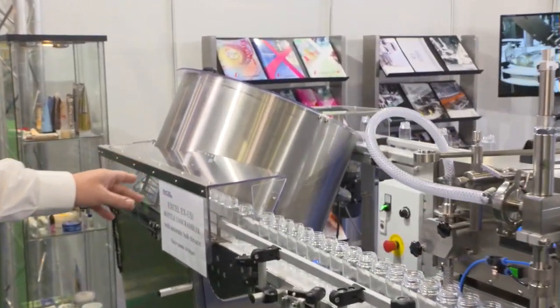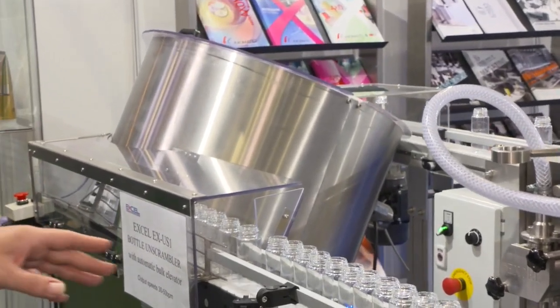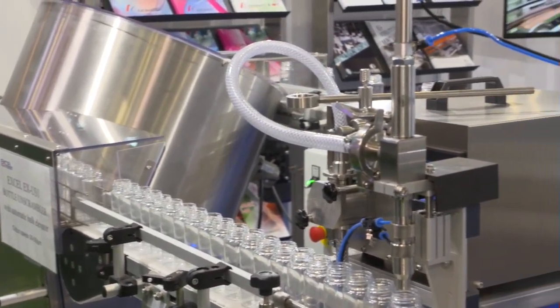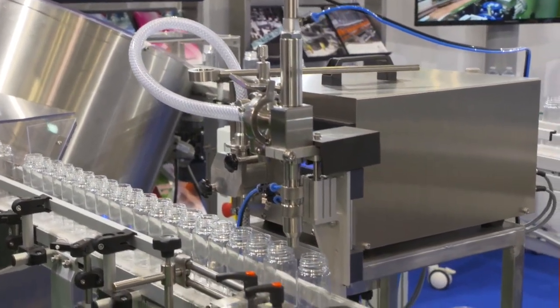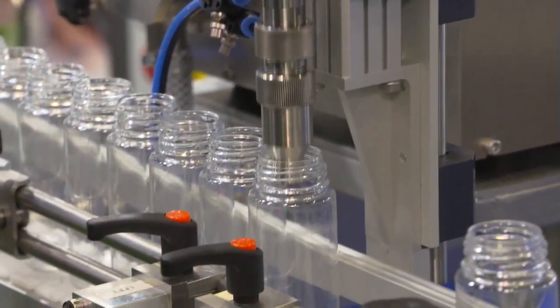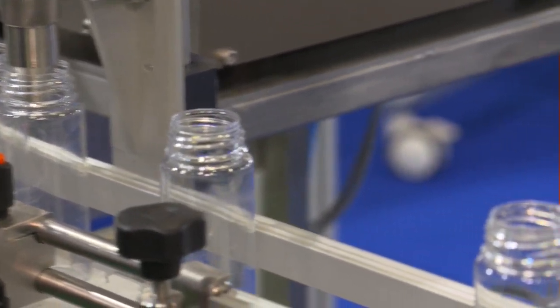So we've got the bottle unscrambler. This is a complete line now. At the exhibition, we've done a complete packaging line. This simulates how a small toiletries company, shampoo company, really anybody who's filling liquids can have an automatic line in their process.